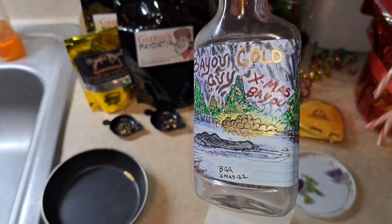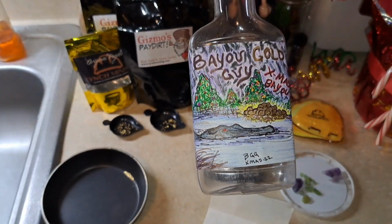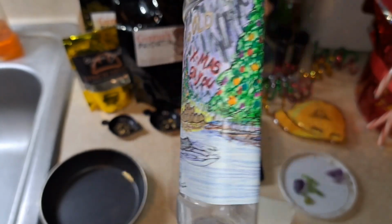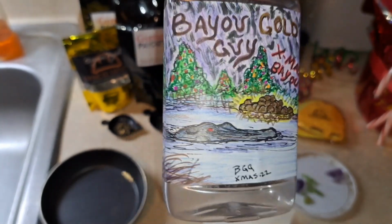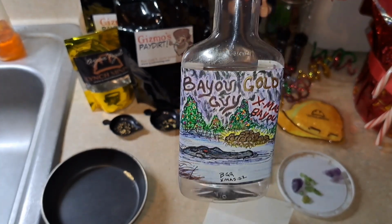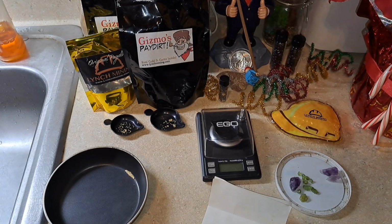I think the sale pay dirts will probably be about the same. I usually have the gator holding the nugget on something whenever I'm actually selling pay dirt. So I don't know, but we'll see. I haven't decided yet if this is going to be the one for the sale bottles or not. But this is when you want to win with over a gram of gold in it for the comment video. So there you have it.